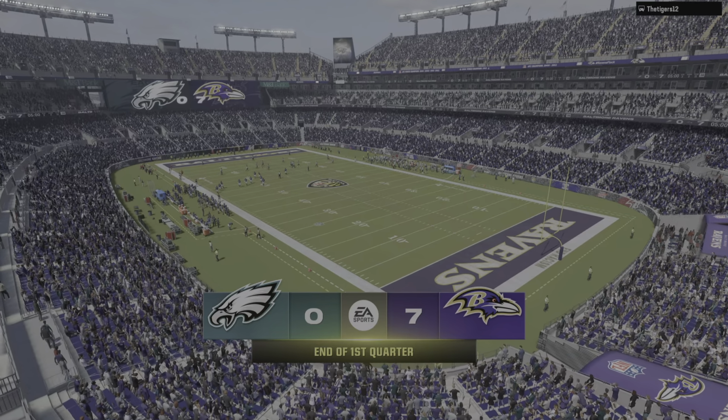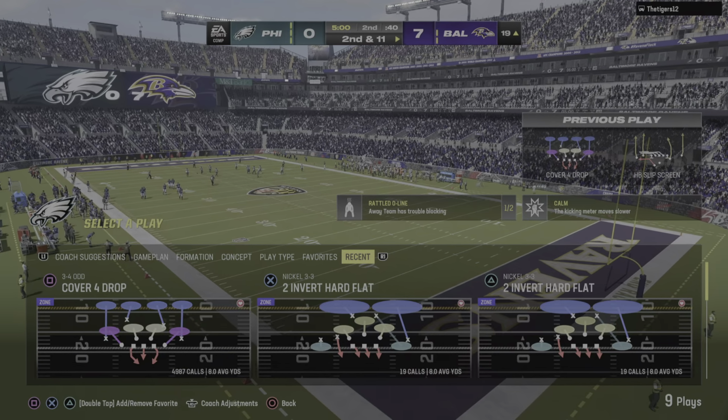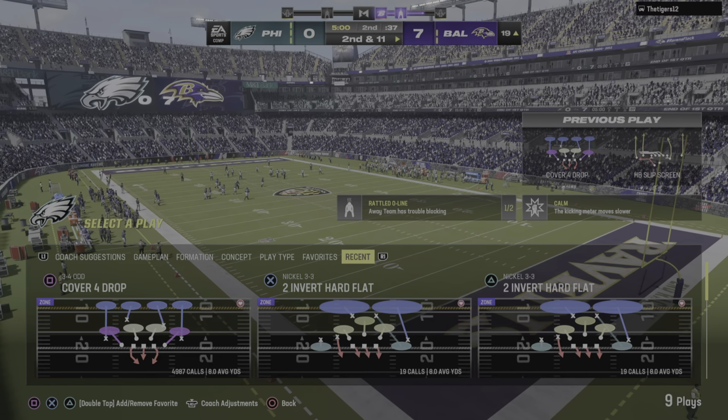Second quarter now from Baltimore. It's the Ravens in possession as they've got it second down and 11.